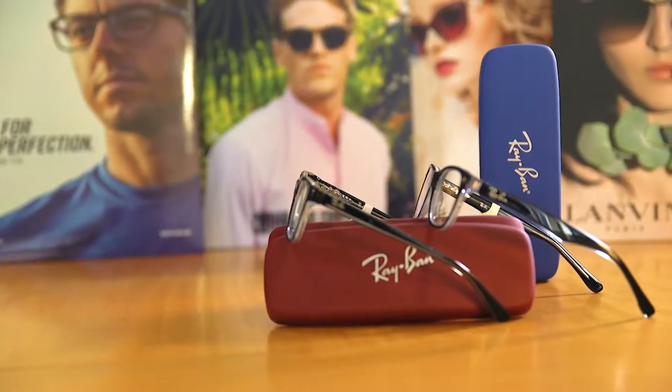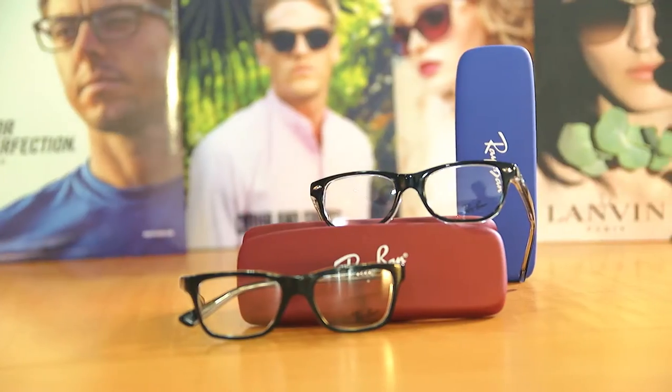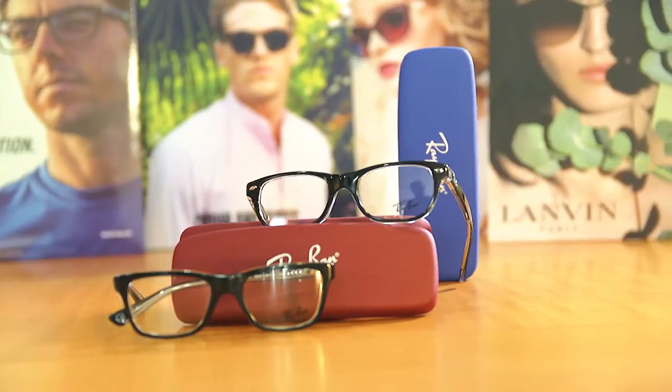First up is Ray-Ban, the biggest specs manufacturer in the world. Everyone's heard of them and everyone knows what they're about. Classic retro styles with the pins and the chunky black frames. These are perfect for a bit of a smarter look.